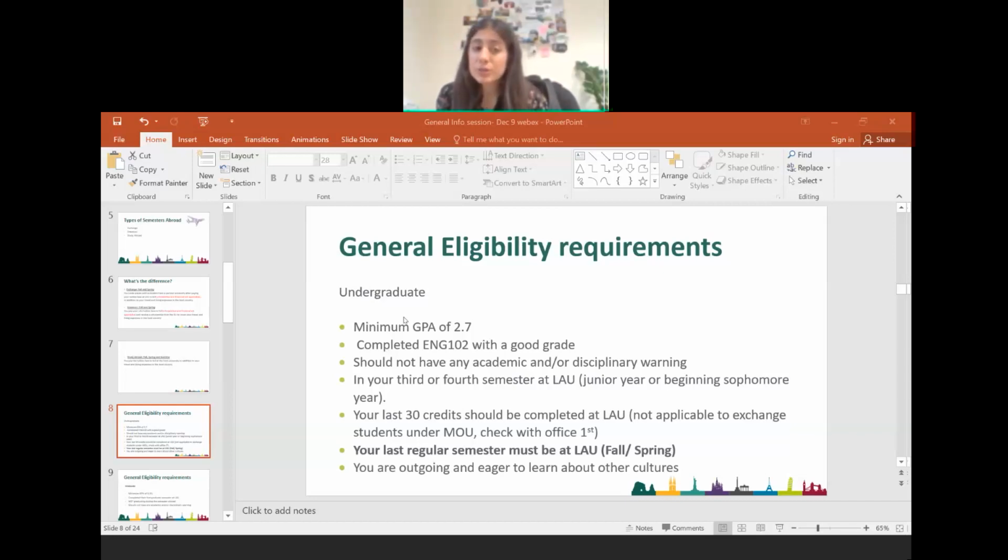So for undergraduate students, you need to have a minimum GPA of 2.7. You need to complete English 102 with a good grade. You should not have any warnings at LAU. You should be in your third or fourth semester at LAU, so junior year or beginning sophomore year. Your last 30 credits should be completed at LAU. This might be a little bit confusing for some students.